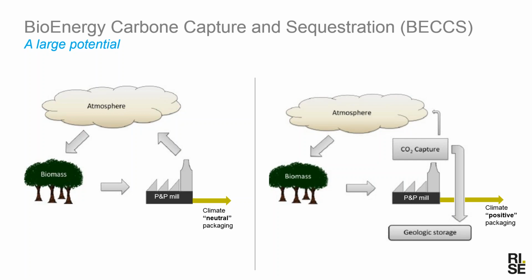Then applying bioenergy, carbon capture and sequestration, so-called BECCS, in a pulp mill means we actually make a climate positive packaging since the overall CO2 emission is negative. Parts of the CO2 is captured, and the CO2 returning to the atmosphere is less than the amount of CO2 that is captured by the forest. So in Sweden there's quite large potential for this since the pulp and paper industry emits about 22 million tons of CO2 each year, which potentially could be captured.